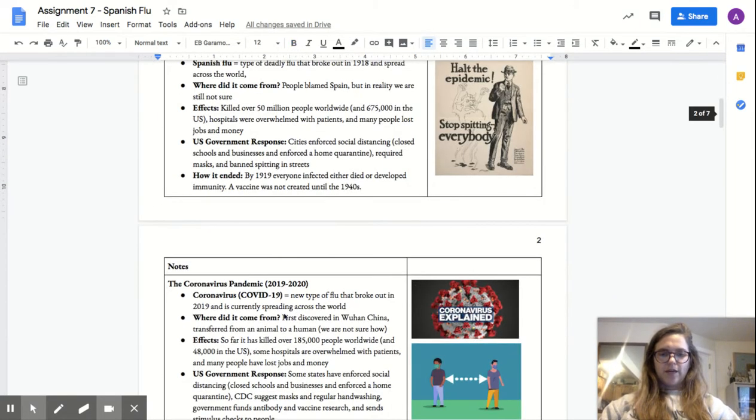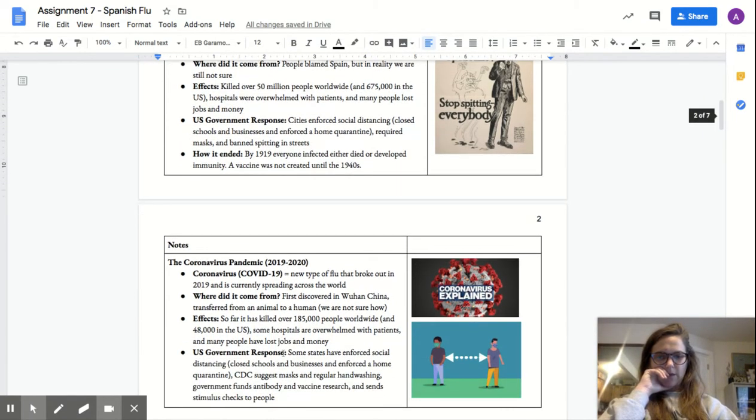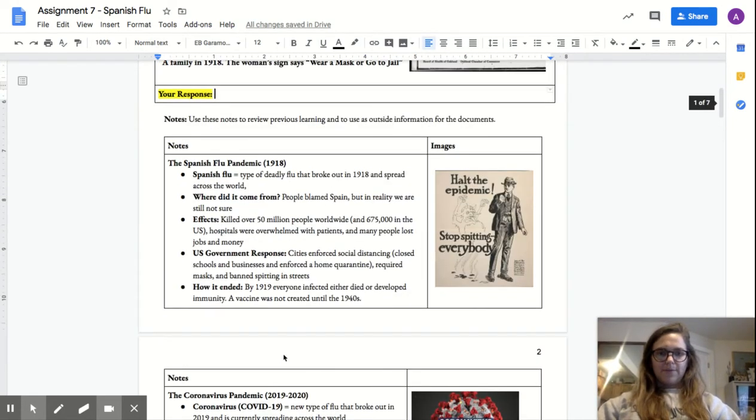Now, for a quick mini lesson, I want to go over what the Spanish flu pandemic was and a little bit about the coronavirus pandemic so we can see how they compare. Okay, so the Spanish flu pandemic, this happened in 1918, all right? It's the last time we had what we consider a health pandemic in U.S. history, all right, 100 years ago.